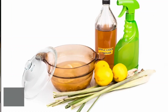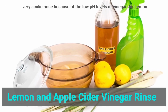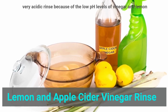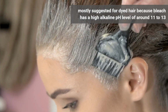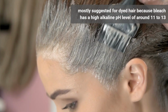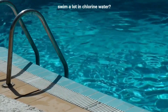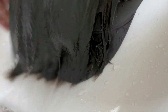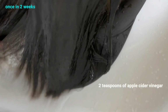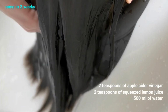Lemon and apple cider vinegar rinse. This is a very acidic rinse because of the low pH levels of vinegar and lemon. It is mostly suggested for dyed hair because bleach has a high alkaline pH level of around 11 to 13. This rinse could also help if you swim a lot in chlorine water, since the pH level of chlorine is around 13. This rinse should normally only be used once in 2 weeks. Just add 2 teaspoons of apple cider vinegar and 2 teaspoons of squeezed lemon juice into 500 ml of water.